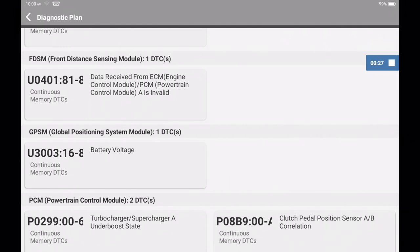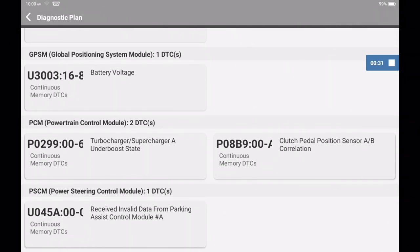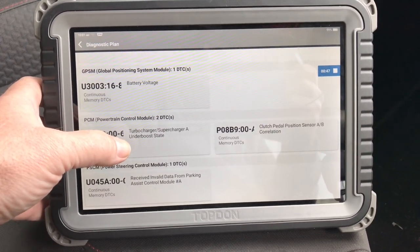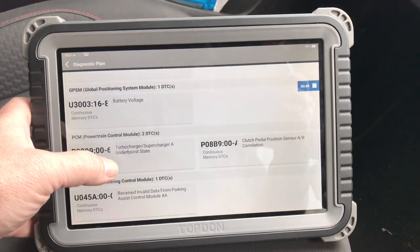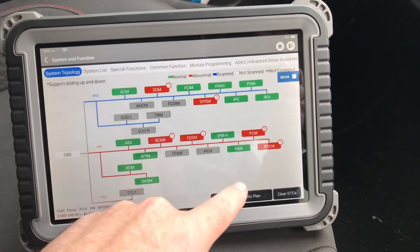Global positioning system module, battery voltage. Oh, here we go. PCM, a P0299, turbocharger, supercharger, under boost state. Clutch pedal position sensor, AB correlation. And the power steering has received invalid data from the parking assist control module. So that's the big one there. That's why we've got no power. So let's go back. Let's just go right into the PCM.